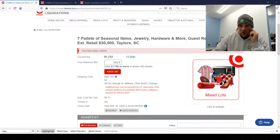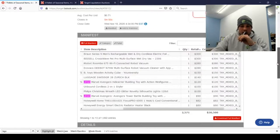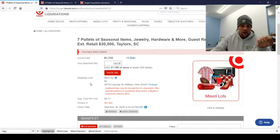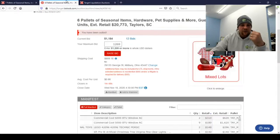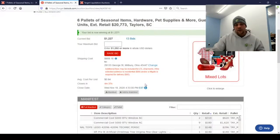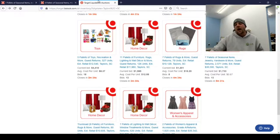It just jumps a little bit because you are looking at $30,000 worth of inventory. And again, these are customer returns. There's no guarantee. It could all be trash. But then again, you can turn trash into cash if it's brand new or if you can lot some stuff together. So we're going to go ahead and drop our bid in on this one. And bam, we're winning again on the 6 pallet seasonal item. And this could go on literally for an hour, hour and a half.